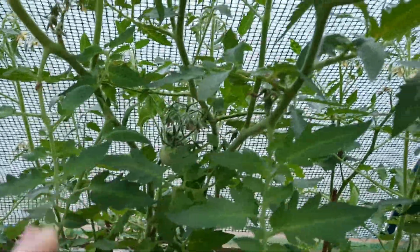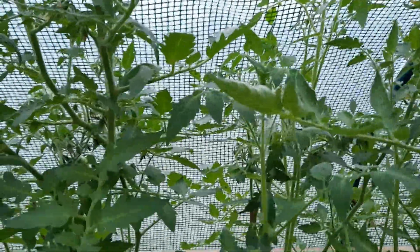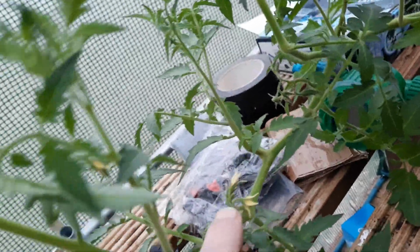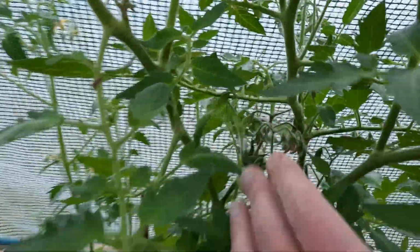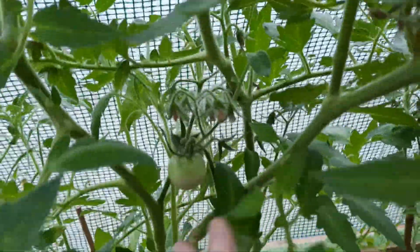Tomatoes, size-wise, you can see it's like a little forest in here. They're still putting on lots and lots of growth, and as you can see across the workbench, flowers. We have got tomatoes, believe it or not. There's a few tucked away there.